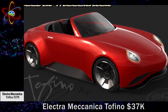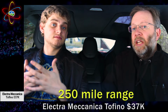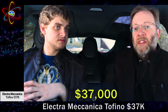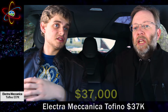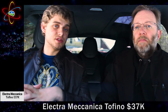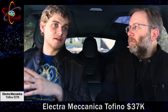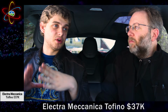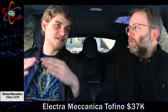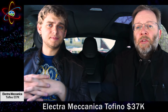Yeah, it's going to have some cool features. I mean, it's going to have a range of 250 miles. It's going to go 0 to 60 in under 7 seconds, and it's going to start at $37,000. So I think these are good numbers for electric cars. I'm glad that the range is over 200 miles. With a lot of electric cars that we have seen come out recently, with the exception of the Bolt, everything is sort of sub 200, and I think that classifies it as less of a car than most. Yeah, this might fit a little niche market.